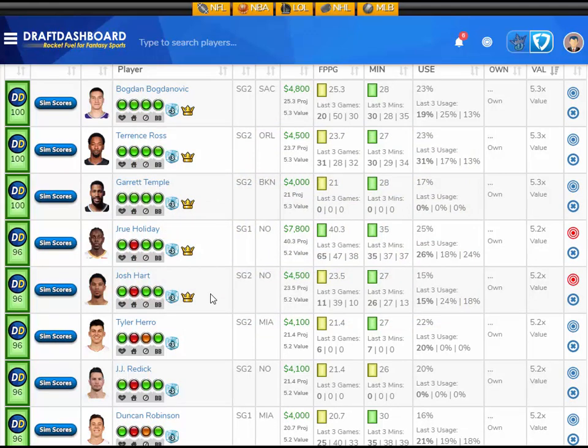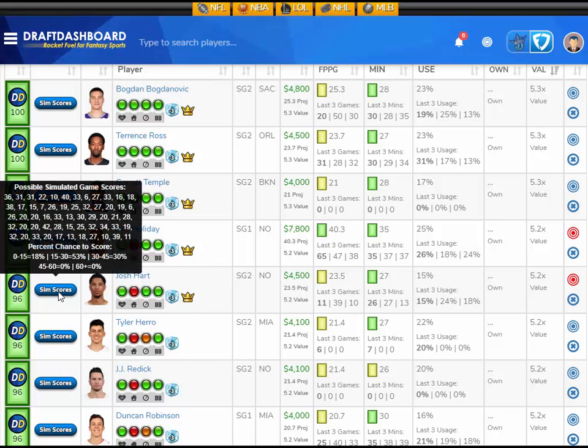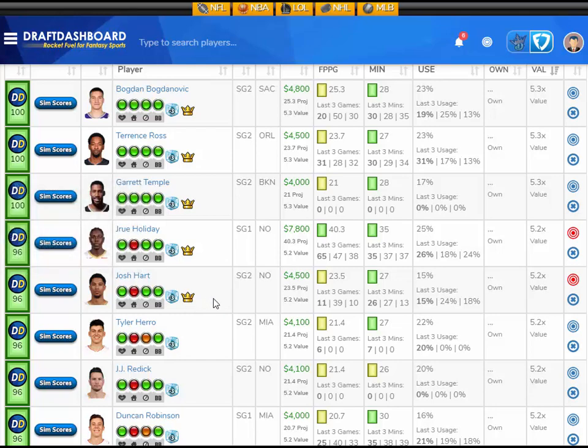Okay, a value play that I like here at shooting guard is Josh Hart, projected at 23.5 fantasy points here tonight. That's 5.2 times value. He's 4,500 FanDuel salary. Let's take a look at his sim scores. He has an 18% chance to score 15 fantasy points or less, a 53% chance to score 15 to 30 fantasy points. That's your value zone. And then he has a 30% chance to score 30 to 45 fantasy points. So I like Josh Hart here at 4,500 FanDuel salary.